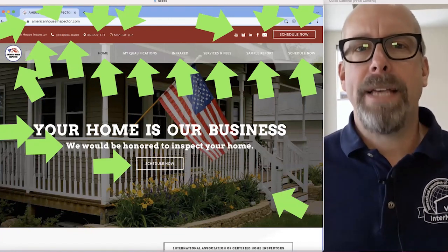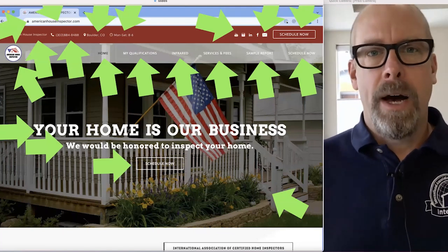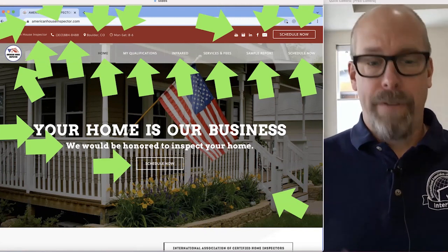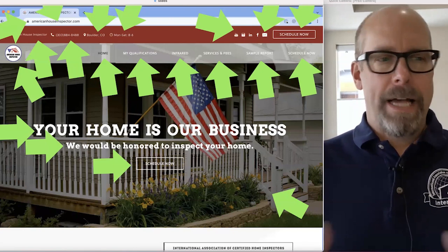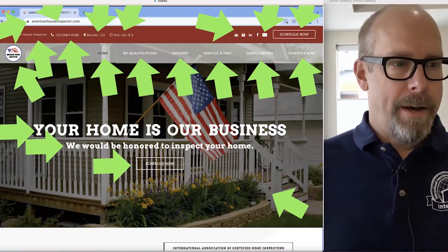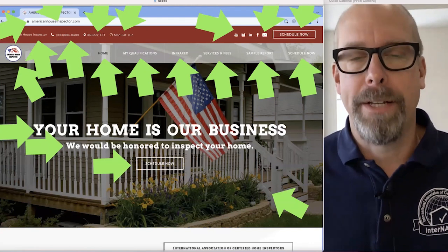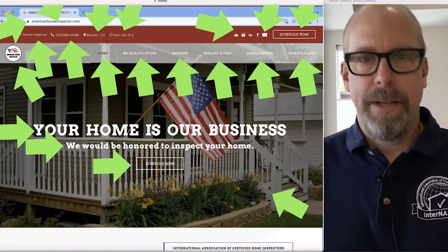And a nice image. This is American House Inspector. So Fast for You decided to put the American flag in front of a house and kind of a white picket fence kind of thing. The classic imagery, maybe, or something you would typically think of. We'll see some other websites, but I also recommend you being this image.